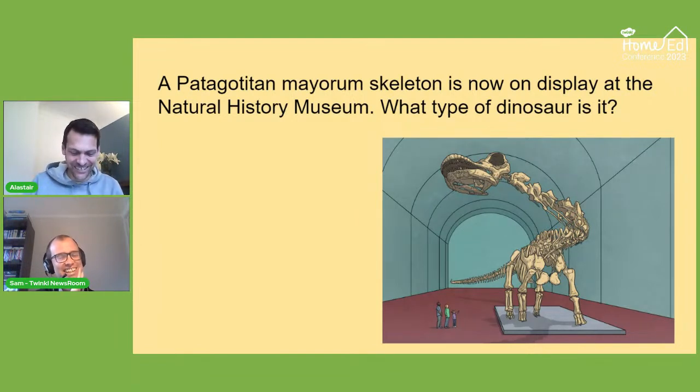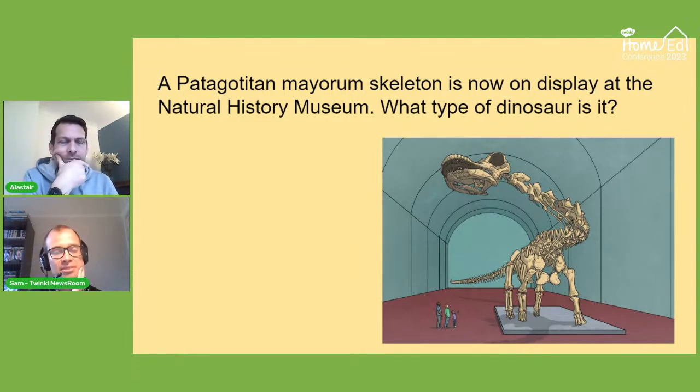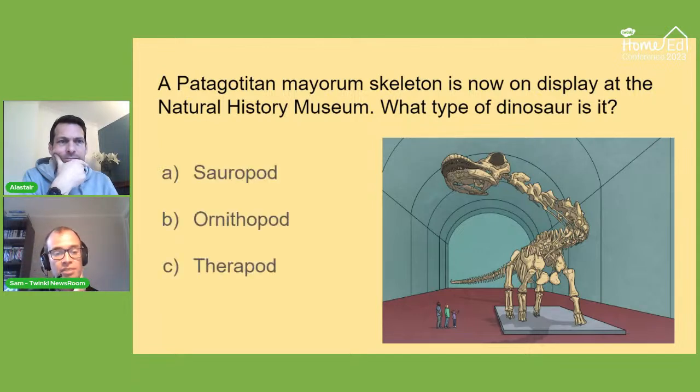This skeleton, a Patagotitan mayorum, apologies if I've mispronounced that, is now on display at the Natural History Museum. But what type of dinosaur is it? Is it a sauropod, an ornithopod, or a theropod?